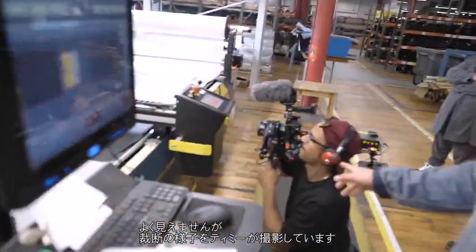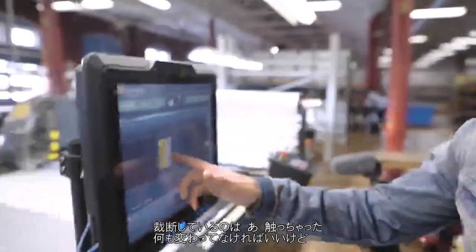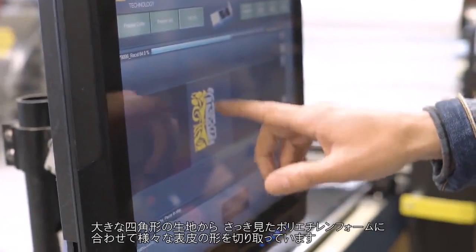So you can't really see it. Timmy's filming right now what they're actually cutting, and what they're cutting is right here. Kind of looks like, oh, I touched it. Hopefully I didn't touch anything. But they basically have a giant square, almost like a piece of paper, and they're cutting out all of the different shapes that go into the foam forms that we just saw over there.